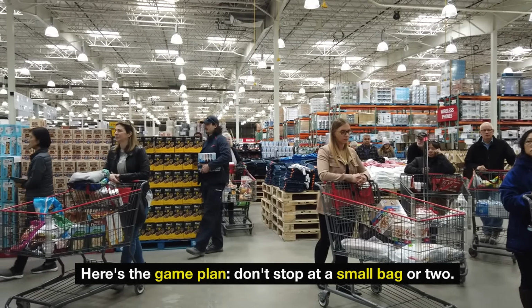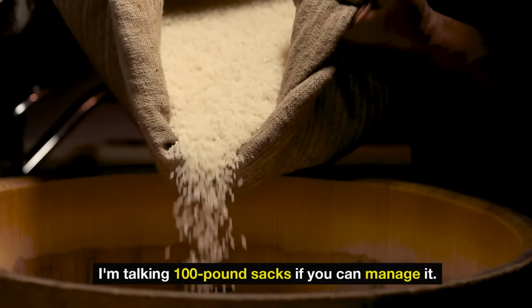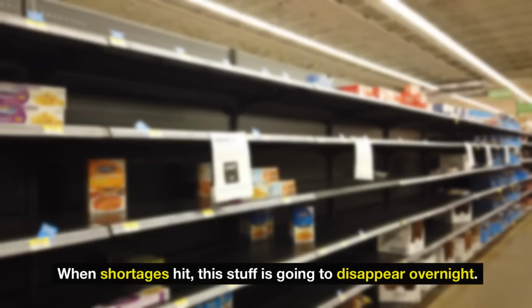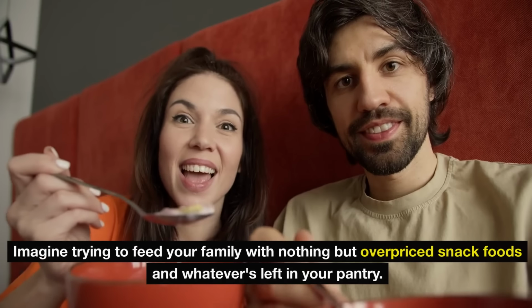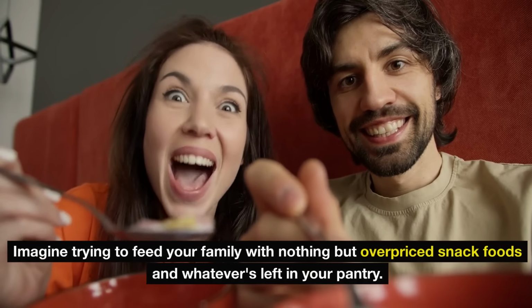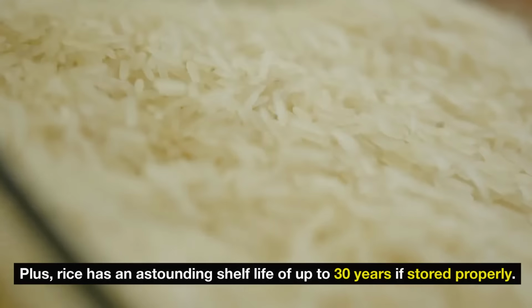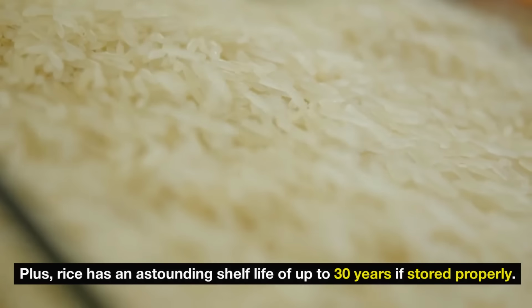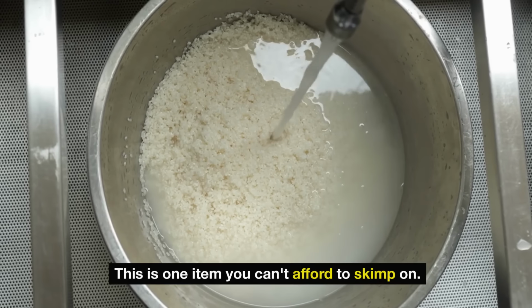Here's the game plan. Don't stop at a small bag or two. Go big. I'm talking 100-pound sacks if you can manage it. When shortages hit, this stuff is going to disappear overnight. Imagine trying to feed your family with nothing but overpriced snack foods and whatever's left in your pantry. It's not going to cut it. Plus, rice has an astounding shelf life of up to 30 years if stored properly. This is one item you can't afford to skimp on.